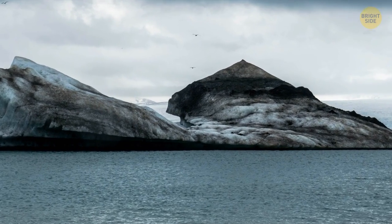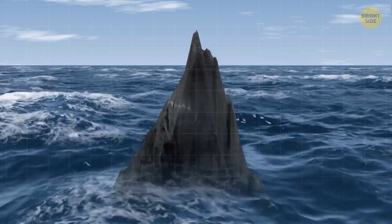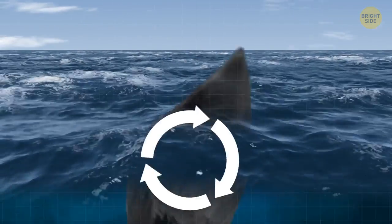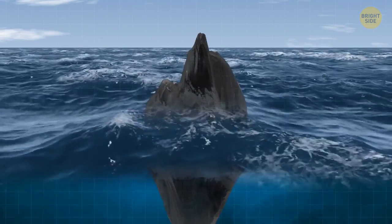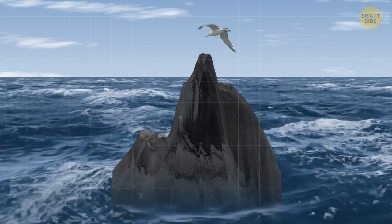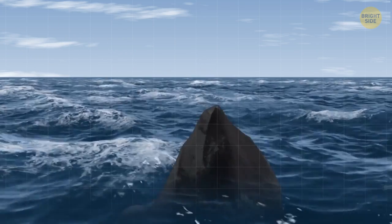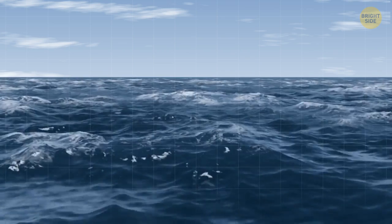There's nothing exciting or mysterious about the so-called black bergs. They're icebergs that roll over after their top part is melted, which changes the weight distribution. If their lower part is smooth enough to absorb light, they look dark. Plus, they usually aren't exposed to the air long enough for the white frost to build up.